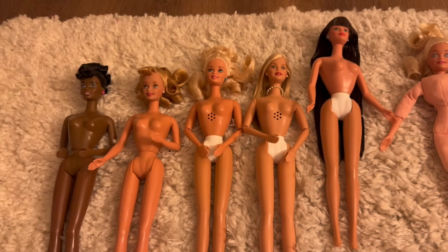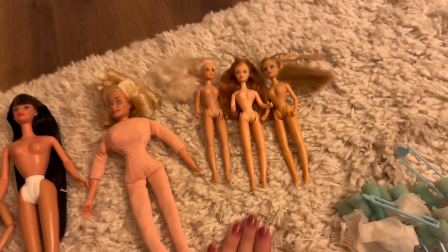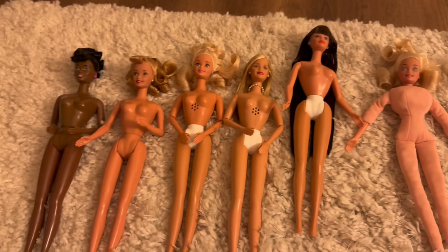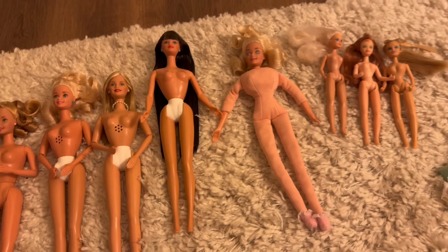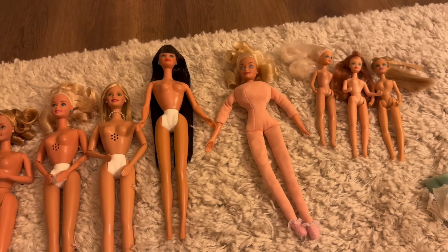I will go ahead and wait for these to all dry. I will get started on these tomorrow. It's late, I'm tired, and I'm super excited to have the last batch of this doll lot done. The only one who is not done yet is Tammy, but she's going to be in a different video, so stay tuned.